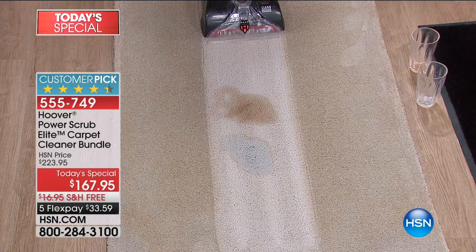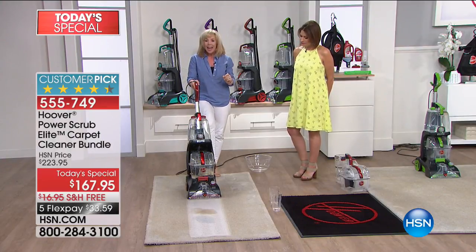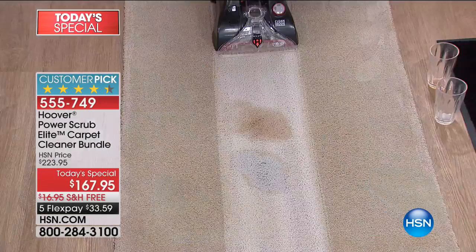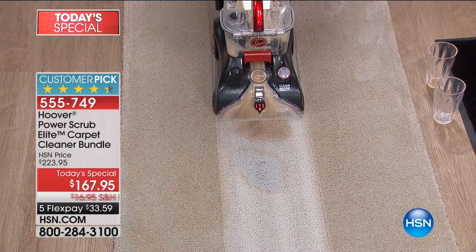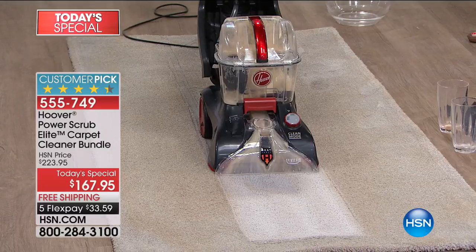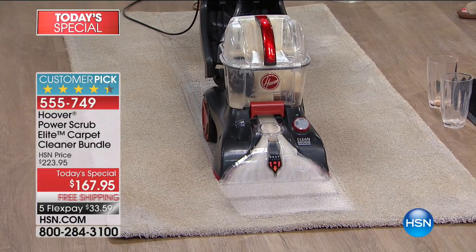Another new thing about it, clear tanks, so you're able to see your dirt instantly when it comes up, and it cleans in both directions. It's still our lightest weight, but it's full size and full power. You can see it get up all those spills. Now watch this, one pass.